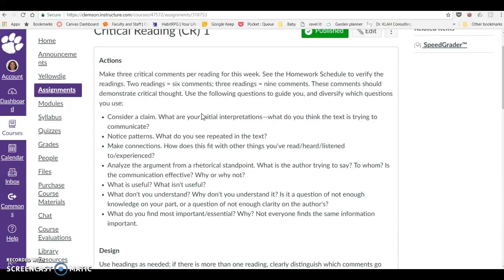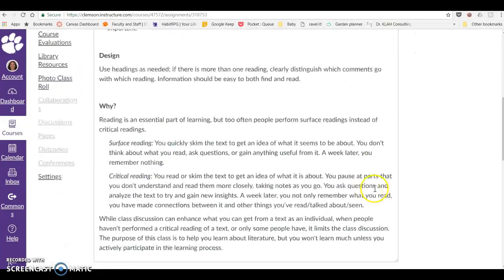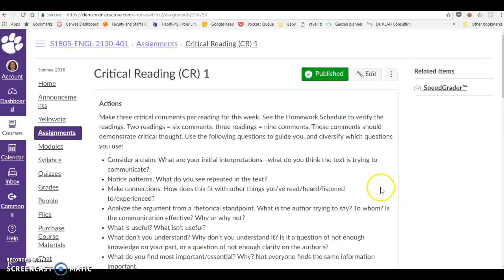So you'll need to be posting on Yellowdig several times a week. You're welcome to post things that came up as you were completing your critical reading assignments. You're welcome to use these questions to guide you as you think about what you want to post on Yellowdig. As always, let me know if you have questions about the assignment.